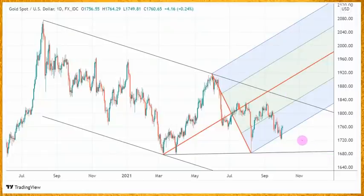Let's start with gold priced in US dollars on the daily scale. And last week we were talking about this 1720 area, and amazingly it has held for now. That's good. As I said, I wouldn't want it to go any lower than that. Now, will it do so? It's too early to say at the moment.